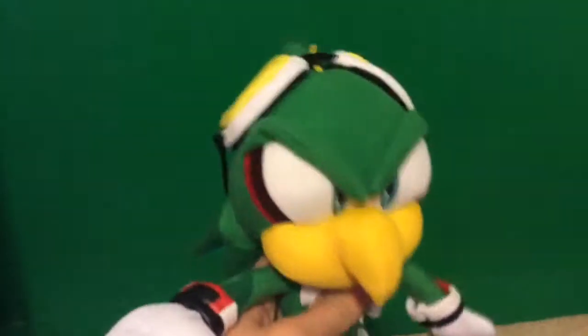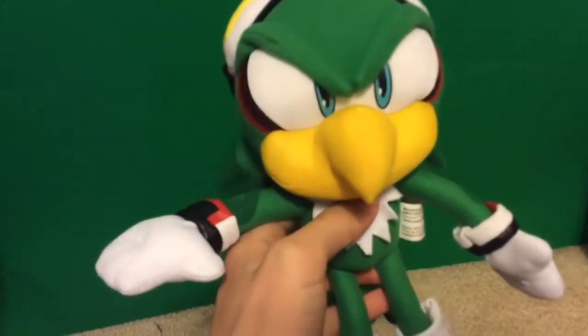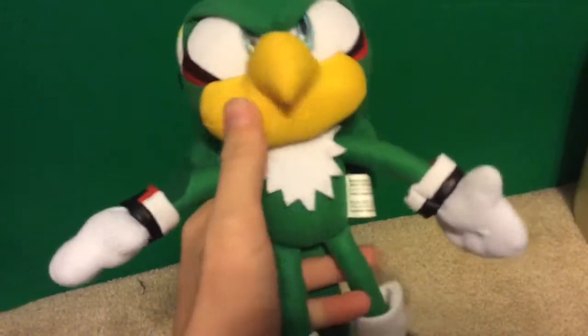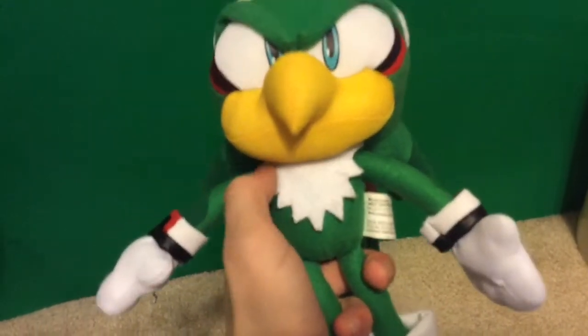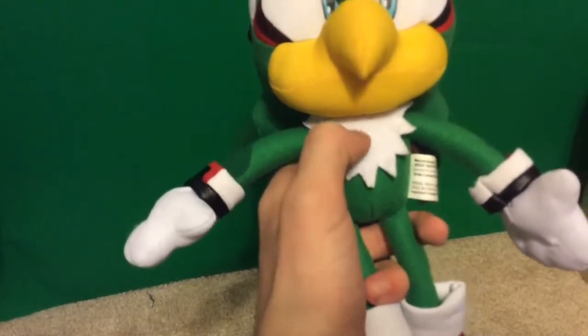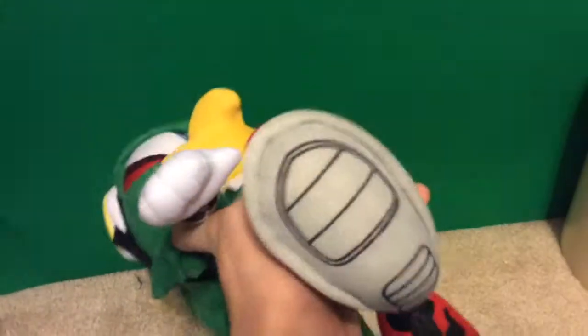My plush collection, the one, the only, Jet the Hawk. I hinted this guy in the Sonic Christmas special, but yeah, he's so here, he's so now, he's so awesome. He's got his yellow beak, and he's totally ready to take on Sonic. And I think he's trying to beat Silver with the best chest hair contest, but I think Silver wins. He's got these really cool flying goggles, and he's really gangster and stuff.